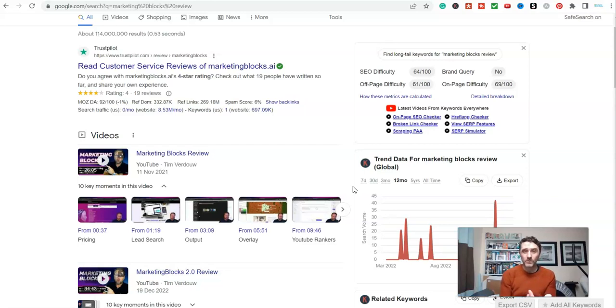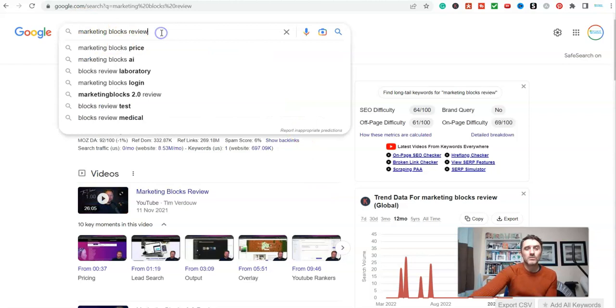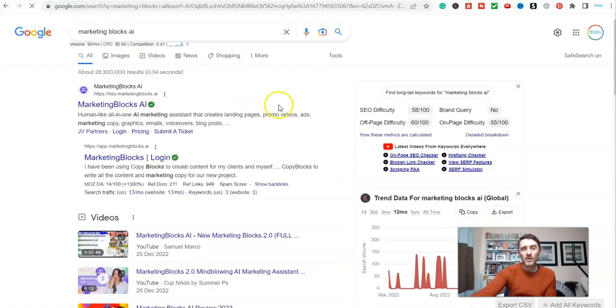In terms of the content, we can do this in so many different ways. We can create YouTube videos, we could create a free website on Google and write an article about this piece of software. We can do TikTok videos, on-screen, off-screen. There's lots of different ways that you can do this. Personally, I'd say YouTube is an easy way to do this, because when people are searching for Marketing Blocks Review, or even just Marketing Blocks AI, like so, they just want to learn a bit more about this.